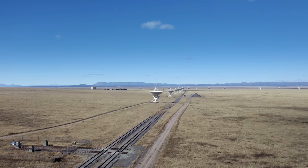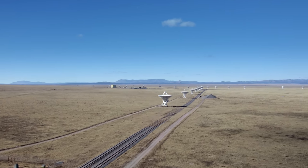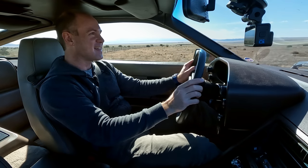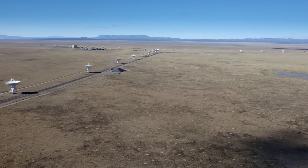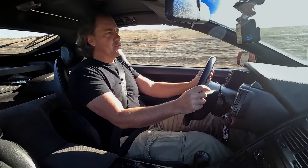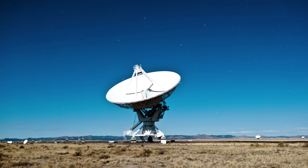You would not go to the Very Large Array by accident. You wouldn't just stumble upon it and be like, oh, I wonder what that is. You have to make the effort. How crazy is this? What? I don't know why I'm intrigued, but that is cool. You may think, why go to the Very Large Array? Well, because it's something you've probably seen. It was part of the sci-fi film, Contact.